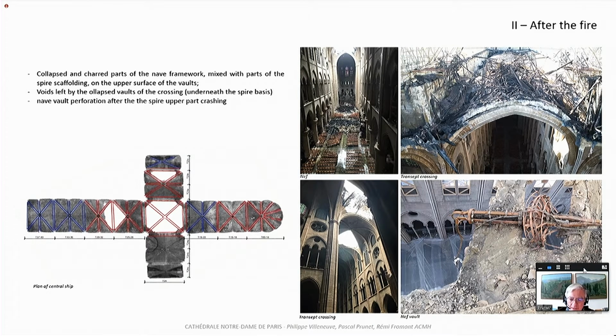On the top, on the bottom left, you see the crossing hole with pieces of the scaffolding suspended, and then the triangle of the north transept vault, which also collapsed under the shock of the framework. And on top, down right, you see the top metal piece, which is a corbel in metal, iron, and the last piece of the framework, which was conserved.